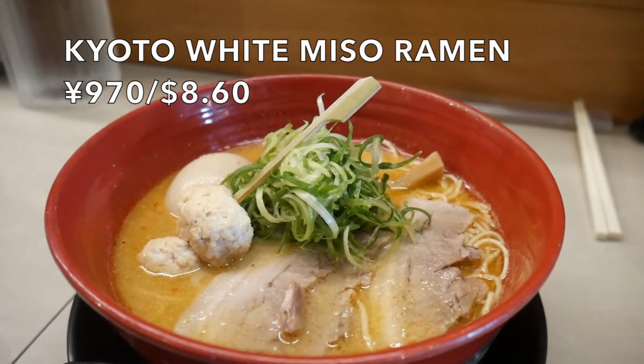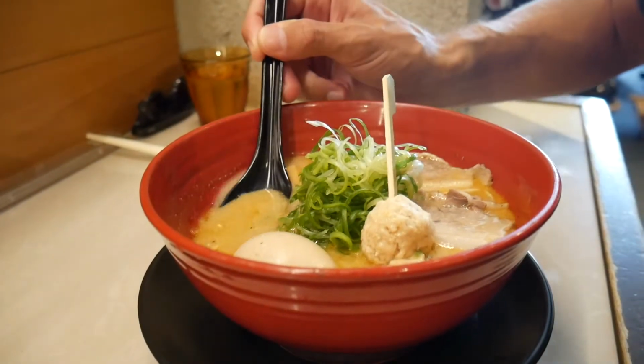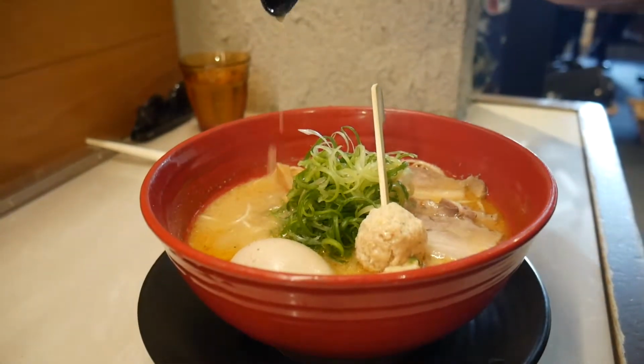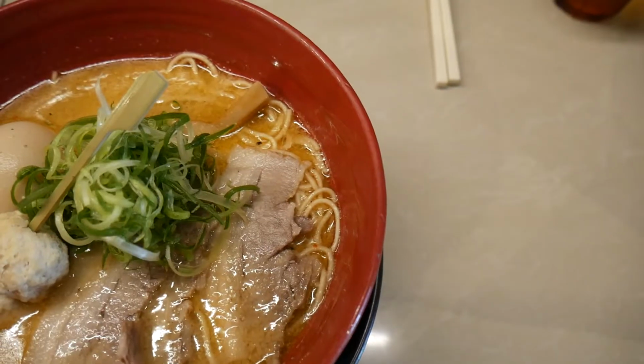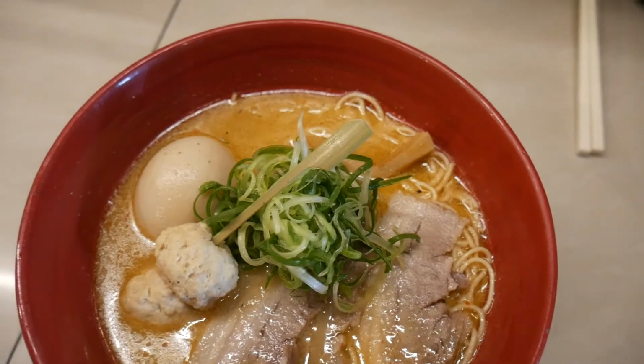I've gone with the Kyoto style white miso broth. I'm gonna go straight in and try this broth. It looks so thick. Oh wow. If you've ever had a miso soup, very common at a Japanese restaurant, this is like a really punchy miso soup. It's got, strangely, a little bit of spiciness going on in there. Just coats your mouth. Wow, that is so deep and rich in its flavour.